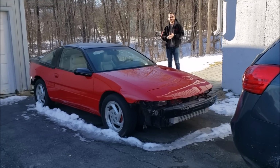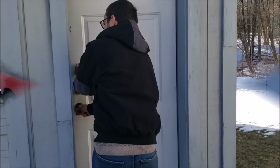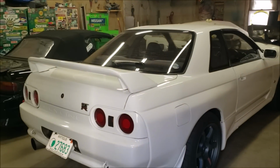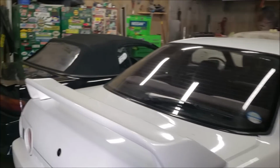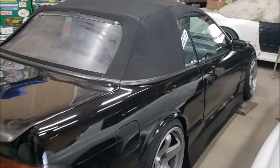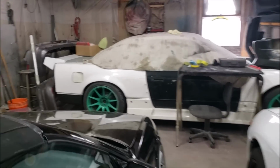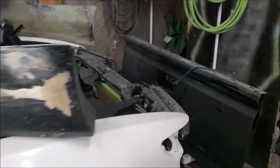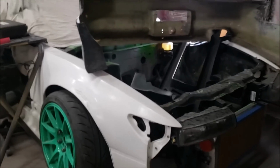Yeah. Oh, nice. Hey, real quick while you're right here, before we go, let's see how much cooler his shop is than mine. Definitely cooler than mine. This is my gem. That's the other gem. This is my beater. And that's my next project. What's this one? That is an S13, Silvia front, 2JZ engine.